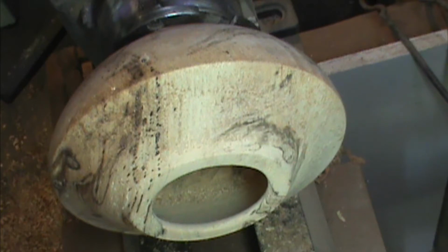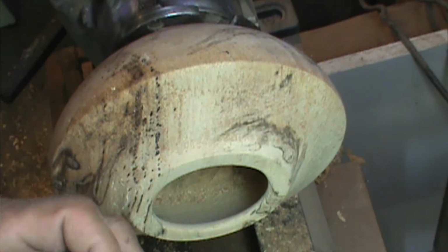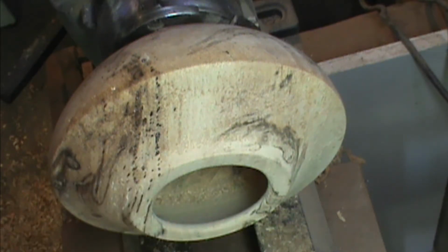Well, this definitely gums up the sandpaper. Of course, it's from the sanding sealer, and that's exactly what it does to the wood itself. It gums it together and keeps it together. So it's expected whenever you add sanding sealer to a piece of wood and you're rough sanding it like that, you're going to get a lot of sandpaper gum up. But if you roll up your sandpaper, you should be able to clean up quite a bit of that gum up.